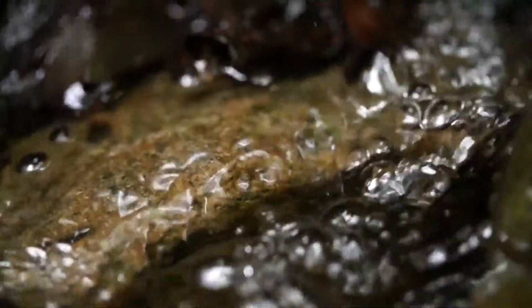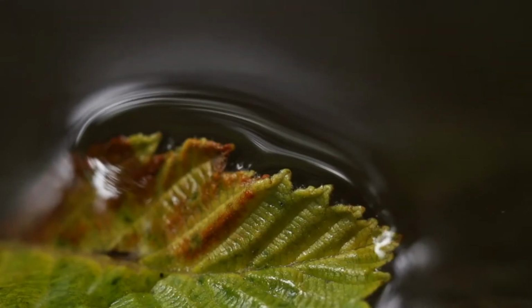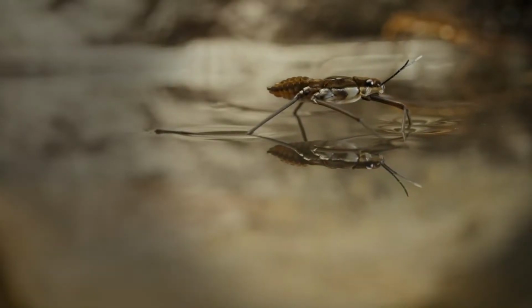Water is pretty sticky stuff. It likes to hold on to itself. It sticks together especially well right at the surface. If you're small, it can actually hold you up, as long as you don't break through that surface tension.